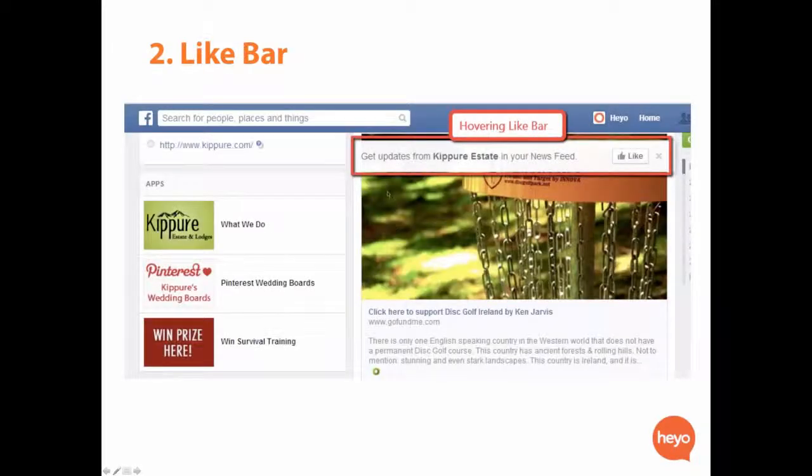This is an interesting feature specifically because of how it's worded. Take a look at my screen to see what I mean. So you'll notice here it says, get updates from Kipper Estate in your news feed. This reiterates a few things. One, Facebook takes it as a strong signal if somebody likes your page that they want to see your content in their feed. So you want to start optimizing for this.